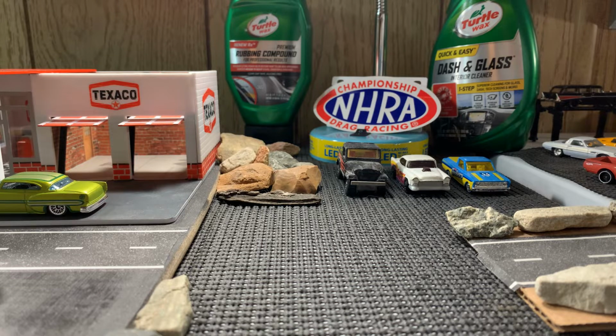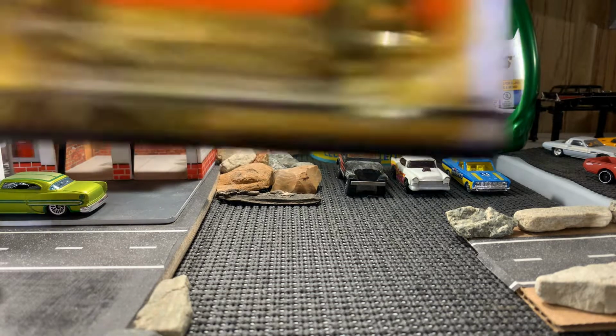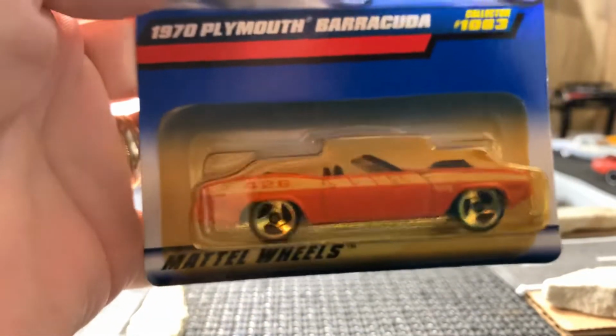Okay, we got a 1970 Plymouth Barracuda. From 19... Hold on, guys. Yeah, 1999. So guys, here we go. The convertible, 70 Plymouth Barracuda.